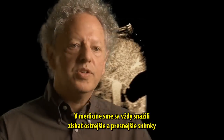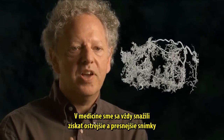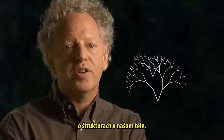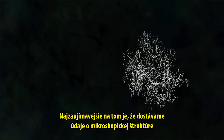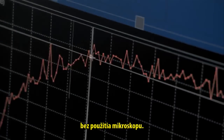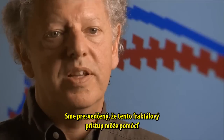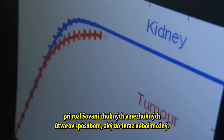We've always thought that we have to make medical images sharper and sharper, ever more precise, ever more microscopic in their resolution to find out the information about the structure that's there. What's exciting about this is it's giving us microscopic information without us actually having to look through a microscope. You can see it rises up as the bubbles. We think that this fractal approach may be helpful in distinguishing benign from malignant lesions in a way that hasn't been possible up to now.